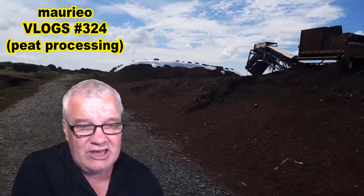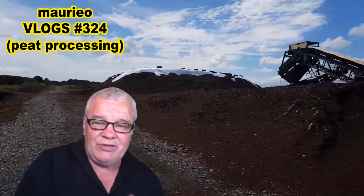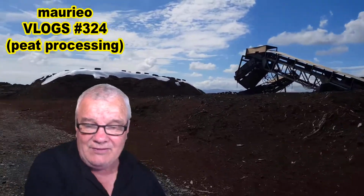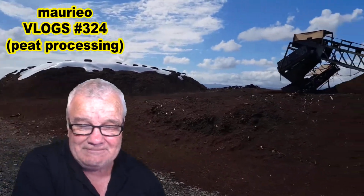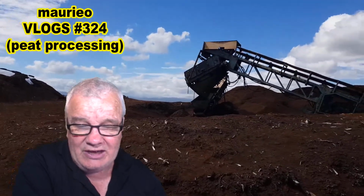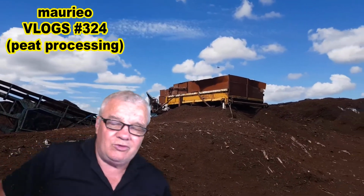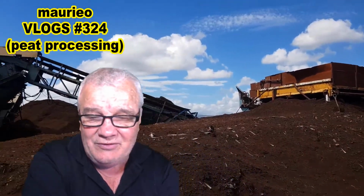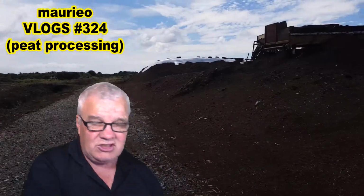So you can see here various screens and conveyors, and the stockpile there covered with a waterproof membrane that is held down by old car tyres and what have you, which is a fairly common practice in New Zealand for this type of thing, and for silage stacks as well. So a lot of farmers use the old tyres as weights to hold down various covers and things. So once again, the machinery is all built and maintained by the owners to meet their specifications for their peat.